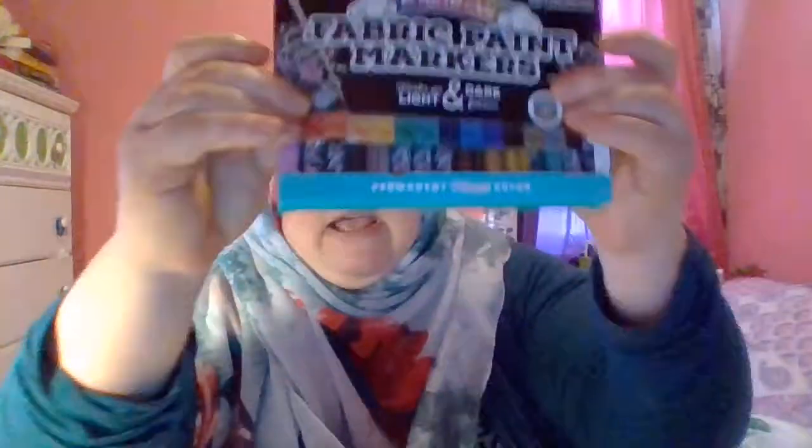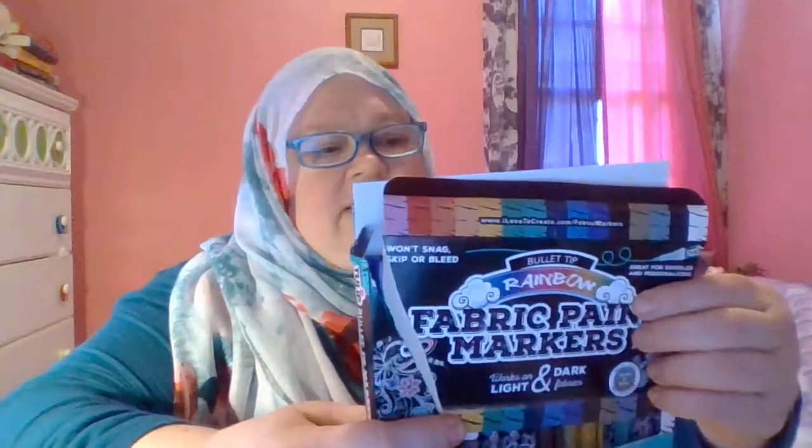And I got these too, fabric paint markers, and I don't like these as well as the others, especially not for this fabric. This is textile, so this is probably more for t-shirt material or something. But even on t-shirts, I think it would be harder to get the job done with these. And also they run out of ink fast because they're small. These are actually paint markers. They have paint in them. And they run out of paint quick.